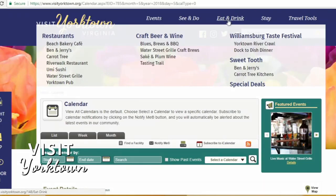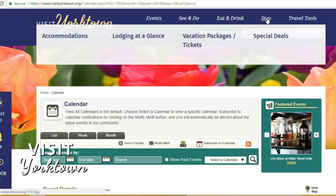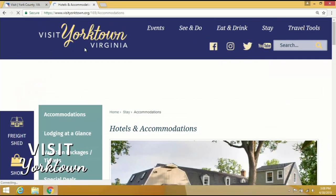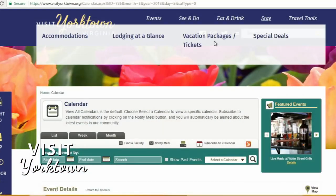Under Eat and Drink, we feature the Yorktown restaurants as well as upcoming events that highlight culinary experiences. Under Stay, again, if folks aren't staying with you and they need lodging accommodations, we have a complete list of all of York County's lodging, including bed and breakfast, hotels, campgrounds. We have a lodging at a glance sheet, vacation packages that include tickets through the destination, and special deals that might be offered.